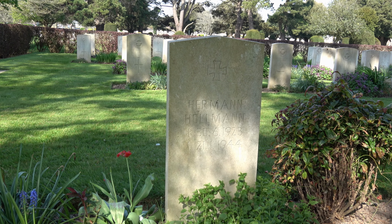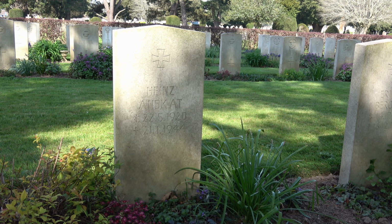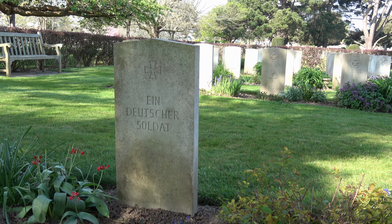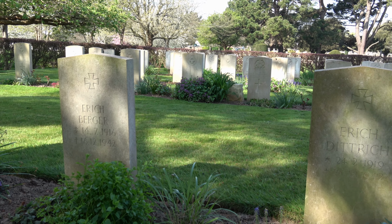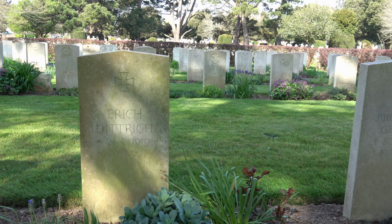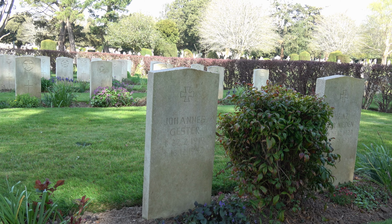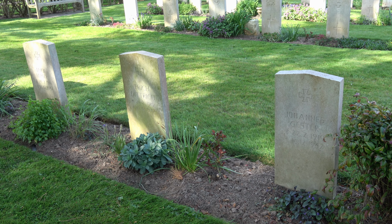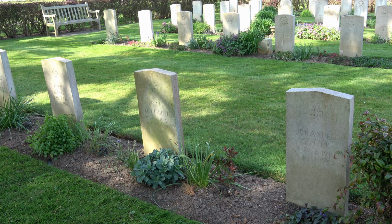This one here is Hermann Hollmann, 1944. This one is Heinz Anskat. And just to the left, an unknown soldier, a German soldier. This one's to Erich Berger. This one is to Erich Dietrich. This one is to Johannes Gester. Those three all have the same date on them, 16th of December 1942. So maybe they were aircrew shot down.